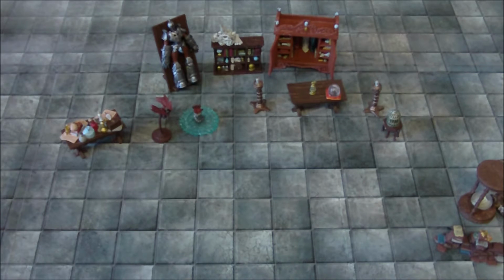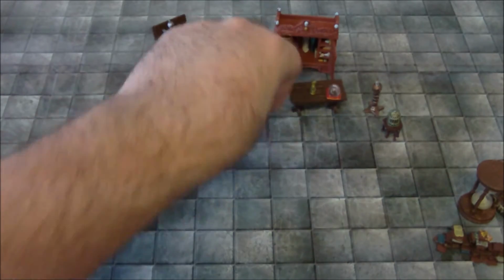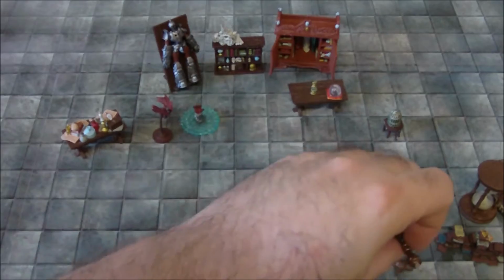So just let them air out for a while, and a lot of that should go away. But anyway, up next we'll take a look at the standee and the candlesticks.